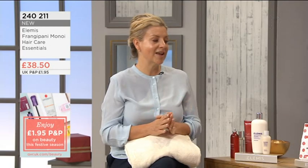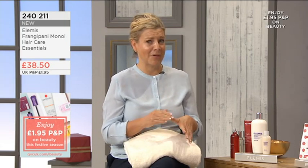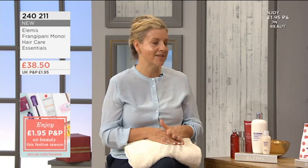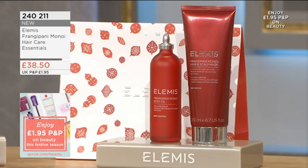Now, this is a great collection, particularly if you're buying for someone that you know loves Elemis, adores it, but you've got no idea. Maybe you don't even know how old they are, what they're using, what products they've got. This is great because you can't get hold of the Frangipani hair and scalp mask in too many places. I think actually one of the only places is here at the moment.